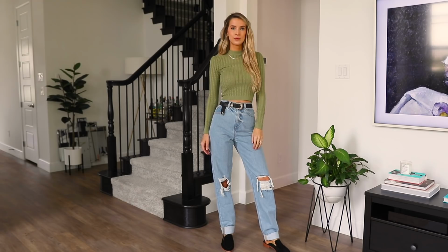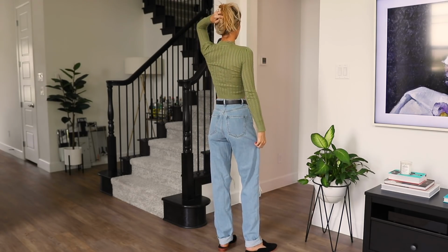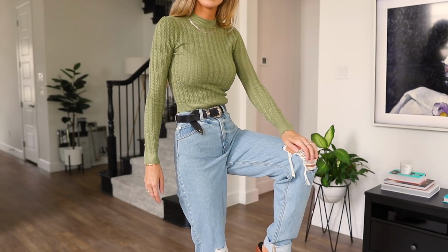These are very similar to the last ones, but maybe even more slouchy. I think these are actually called the slouchy high rise mom jean, but these have rips in the knees. I actually got two different pairs of these, one with rips and one without, and I also got two different sizes. I think these are a 25 and the other ones are a 26 because I didn't really know. Like I said, I was thrown into confusion whenever I tried on those jeans. I was like, I guess I don't know my size anymore. And plus, jeans are just hard to size. You just never know from brand to brand what's gonna fit you and how it's gonna fit.